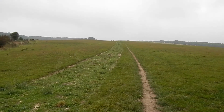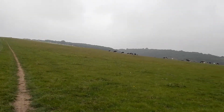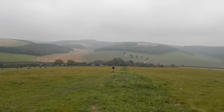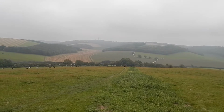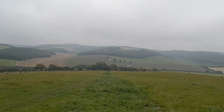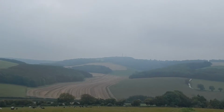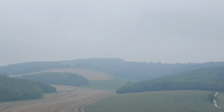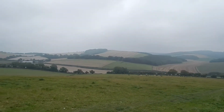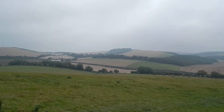On the other side of the A285, the South Downs Way goes across this field. As you can see, it's much clearer now. Looking back the way I've just climbed up from the A285, there's a reasonable view. It's still hazy, and you can see the masts on Bignor Hill. At least there's a view.